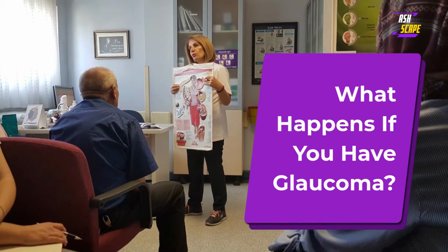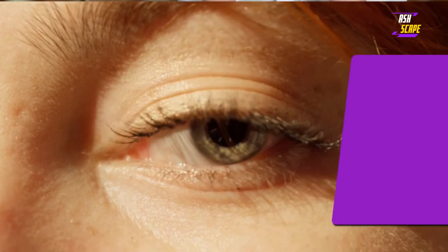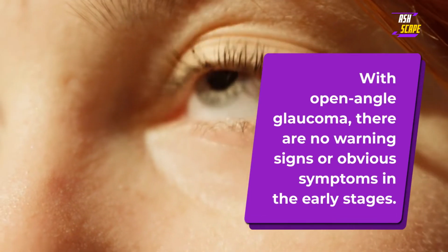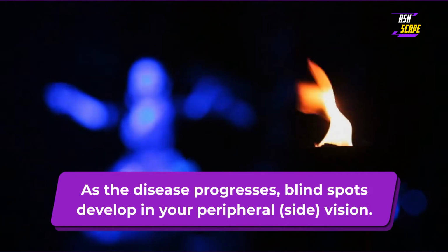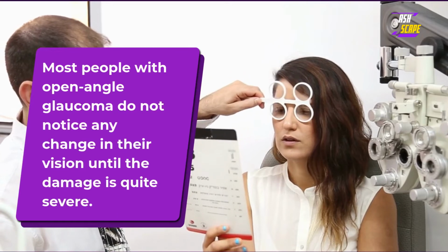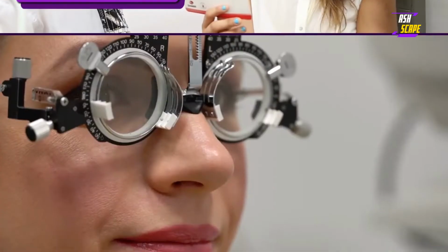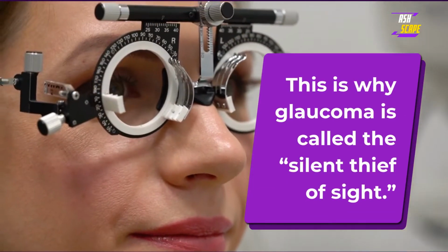What happens if you have glaucoma? Open-angle glaucoma symptoms. With open-angle glaucoma, there are no warning signs or obvious symptoms in the early stages. As the disease progresses, blind spots develop in your peripheral, side, vision. Most people with open-angle glaucoma do not notice any change in their vision until the damage is quite severe. This is why glaucoma is called the silent thief of sight.